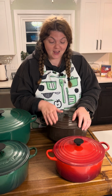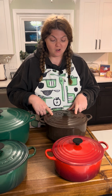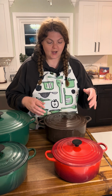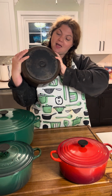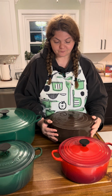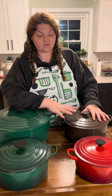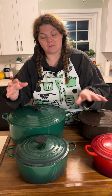But this 5.5 quart, it holds a great amount. You can do a small chicken in here, actually a pretty good sized chicken, a beef roast. I've done beef bourguignon in here. This is great for making a large batch of soup for the winter. You can do your chowders or whatnot, but it's a pretty great big versatile size. It's got the heft to it, and it is a really, really great pot. I will say this is nice for larger families. If you've got 5 or 6 in your family, this is a perfect pot.